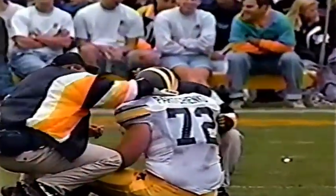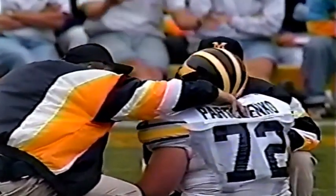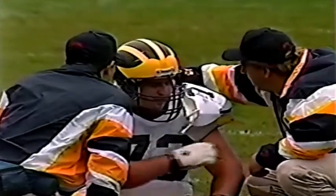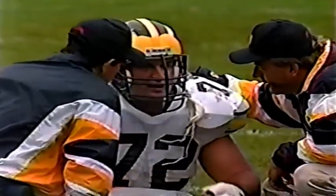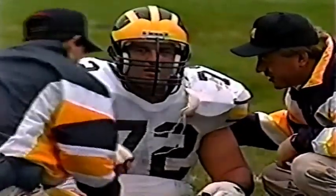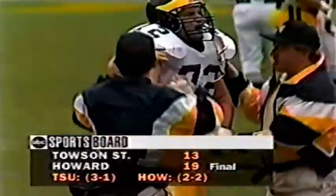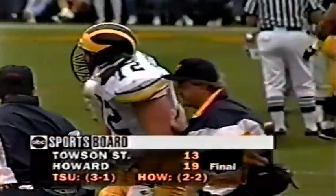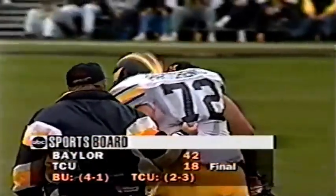Yeah. Here's Paul Schmidt and Todd Yeager, the two fine trainers from Michigan, tending to Prochenko. Saying, I think I pinched my nerve or something there. Is he a big guy? 6'4", 287, just a sophomore. Redshirted last year, so he's really getting his first opportunity to play.